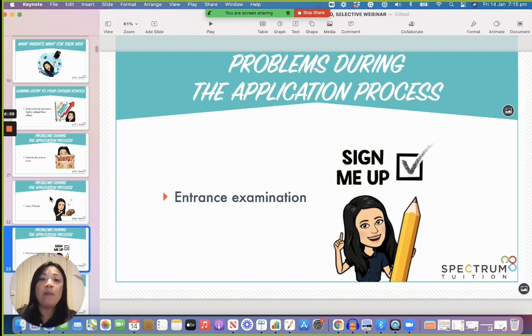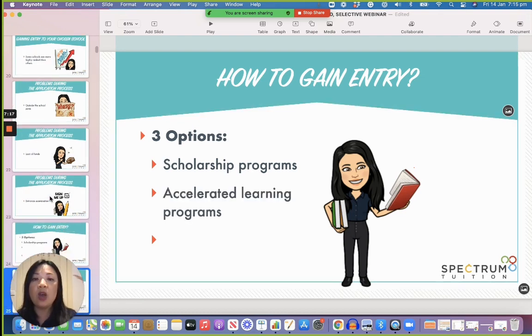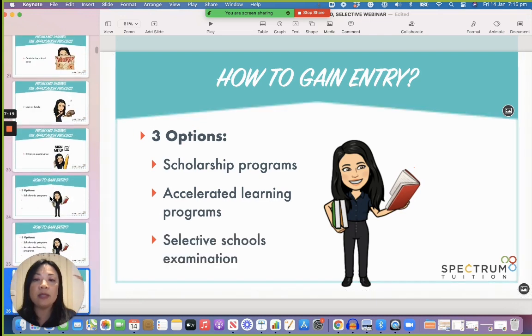Okay, and they might have an entrance exam. Okay, so that's probably the only barrier between your child getting in and not getting in. Right, so there are three options in terms of these types of competitive schools. So you've got scholarship programs, you have accelerated learning programs, and you have the selective schools exam.